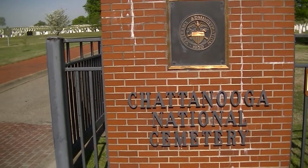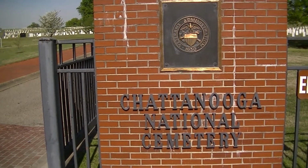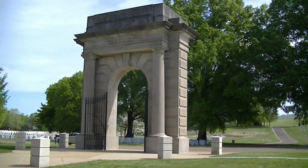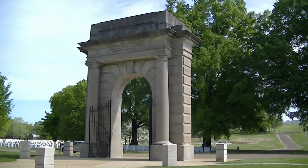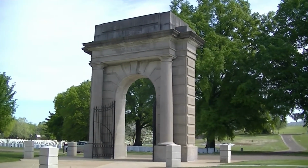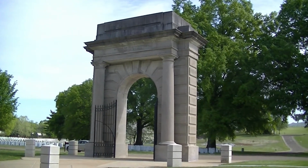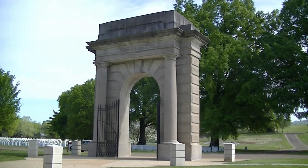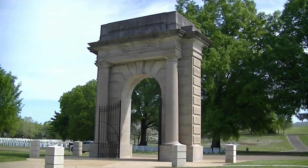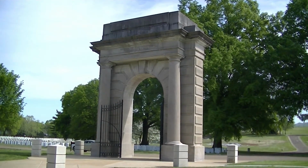General Grant used this site during the Battle of Lookout Mountain, establishing his headquarters on top of the hill at the center of what would become the original 75-acre cemetery. In the years following the war, soldiers who had died on the battlefield were reinterred here. By 1870, more than 12,000 veterans were resting here, including more than 4,000 who are unknown. Today, the cemetery has been expanded to 121 acres and is the final resting place for more than 50,000 veterans.